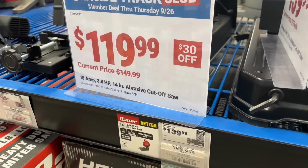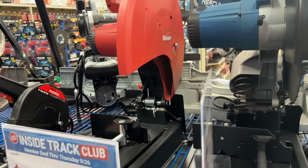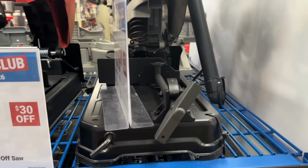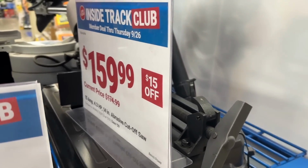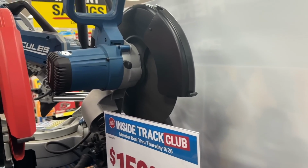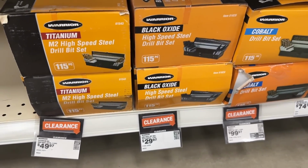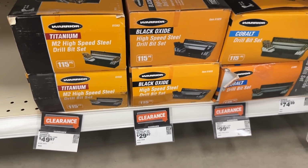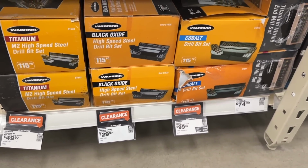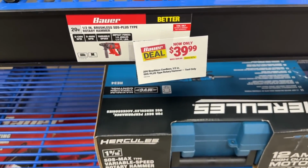Then I saw this option right here. Again, you get $30 off if you're in the Inside Track Club for the Bauer option right there. Then they also have the Hercules one right here as well. You get $15 off of this. So again, Inside Track is definitely worth it for some of these items. If you need some drill bits, here are some on clearance. We have the titanium, black oxide, and the cobalt. So you can check out some of these prices right here. Definitely grab those with the little case it comes with.